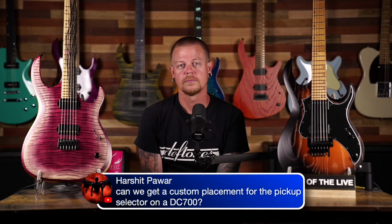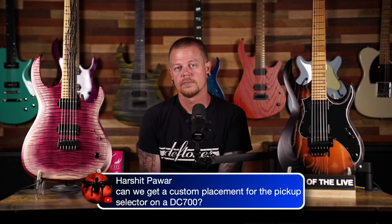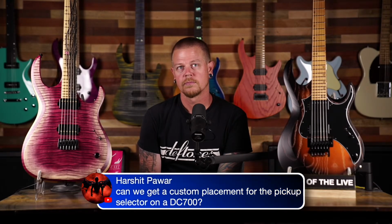Can we get a custom placement for the pickup selector on a DC 700? You can, yeah.